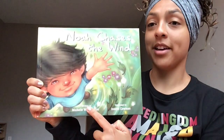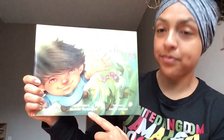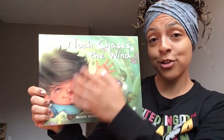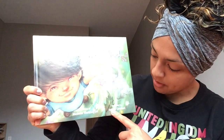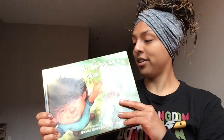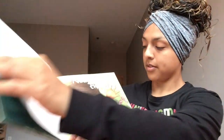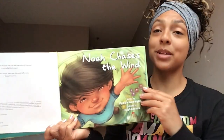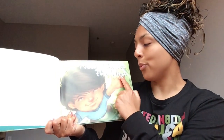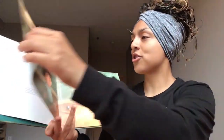Let's have reading finger jump down here. It says written by. This person's the author. Let's read their name. Michelle Worthington. And then over here it says illustrated by. Remember, that's the person who paints the pictures. Joseph Cowman. Let's open up our book. Ooh. Title page. One more time, let's read the title of our story. Noah Chases the Wind. The story's about the wind. Turn that page.